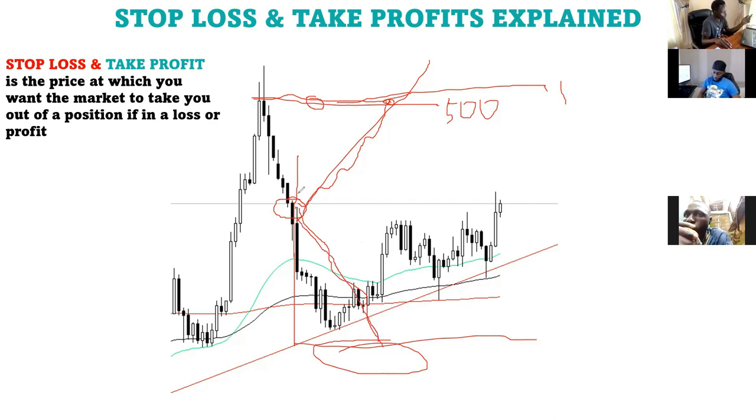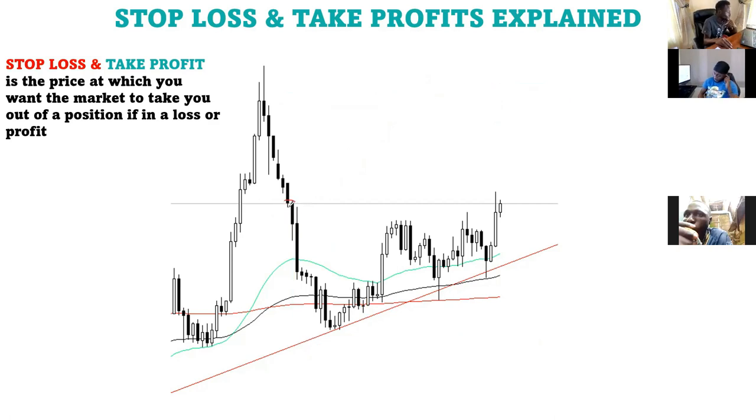Now let's just see an example here. Let me clear this, it's getting messy. So let's just see an example. Assuming you took the sell at this point, it means that when price goes here, you were in quite a lot of profit. But you notice that price went back up to this point and then came back and met you at the same position where you entered that trade.